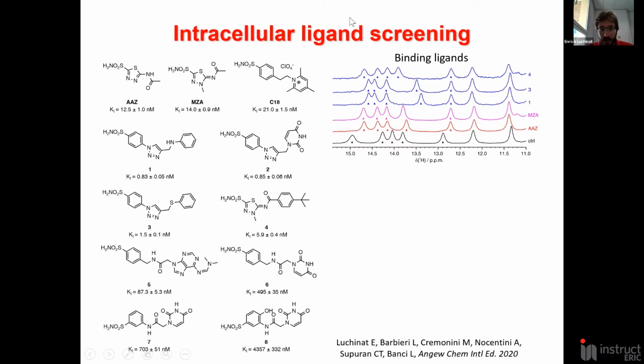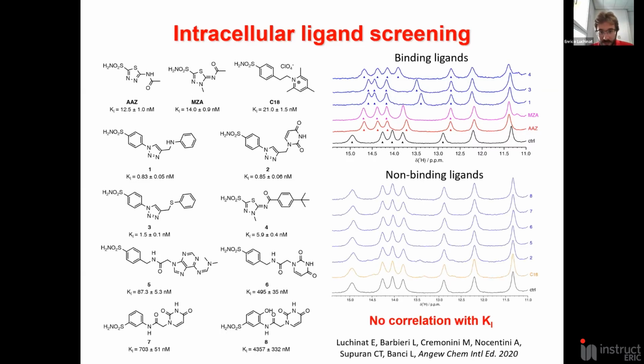Then we proceeded to monitor the binding, treating the cells with these compounds, with a high excess of compounds, and then observing the spectrum of the protein inside the cells. And we immediately realized that a few of these ligands were binding very efficiently, 100% binding protein, whereas several others just gave no effect on the spectrum, which meant that we still observed the free protein.